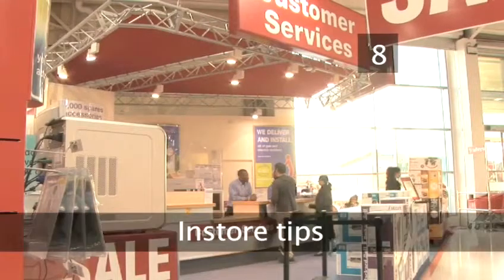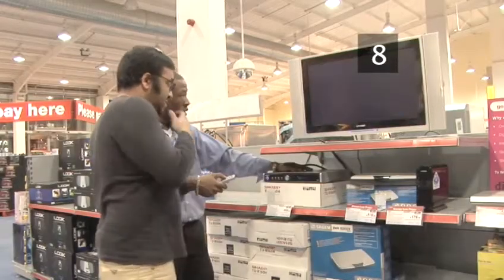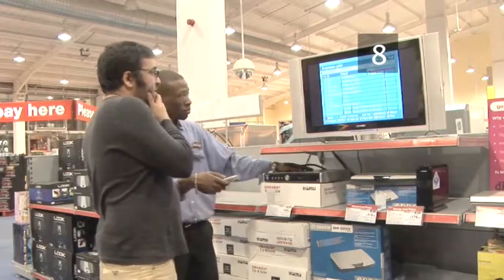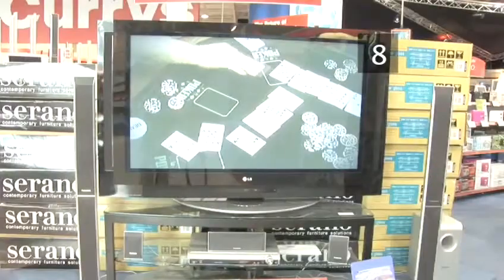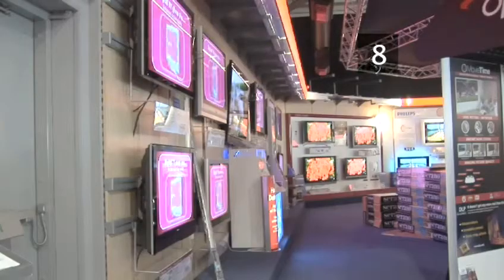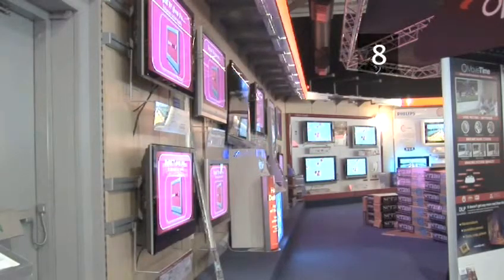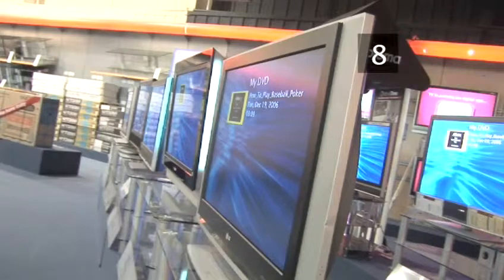Step 8. In-store tips. While you're in store, there are a few things you can do to help choose the right telly. Viewing angles. Flat panel technology may look fantastic front on, but try watching it from the side, or directly below, to check the TV's viewing angles. Imagine the layout of your room at home. Will everybody get a good view?